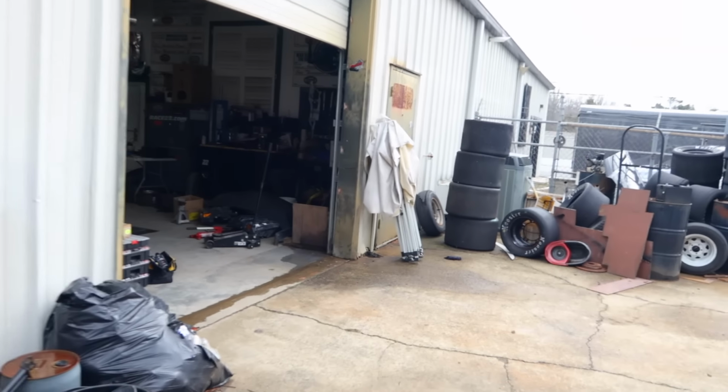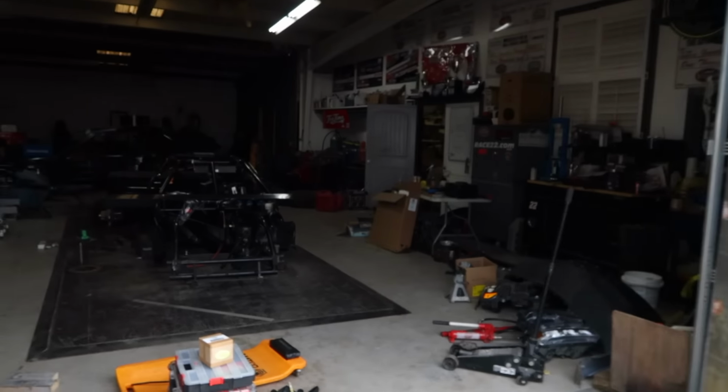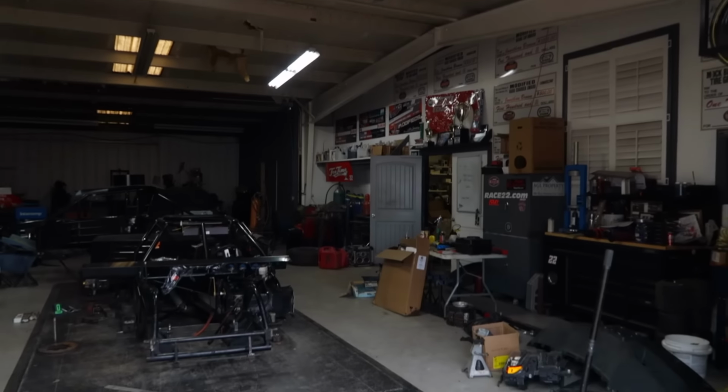Yeah, definitely. You got a cool looking shop there, man. That's pretty awesome. We didn't do no outside stuff as far as doors. Same original doors this way. We just changed the front entrance. Right, for motorcycle stuff. Yep.